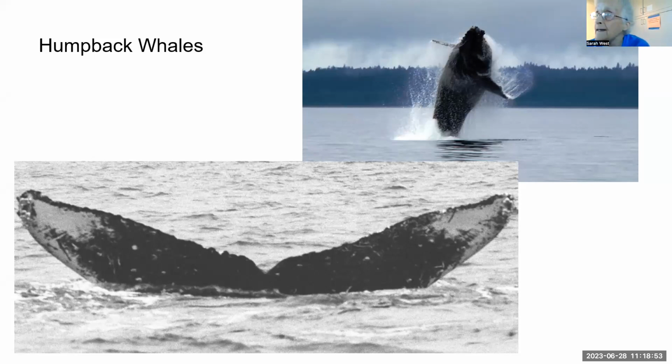But they go to Hawaii to mate and give birth in warmer waters, and they don't eat much while they're doing that. But when they get back to Glacier Bay, they are very hungry, and they eat a great deal of krill and other small organisms that abound in very cold waters.